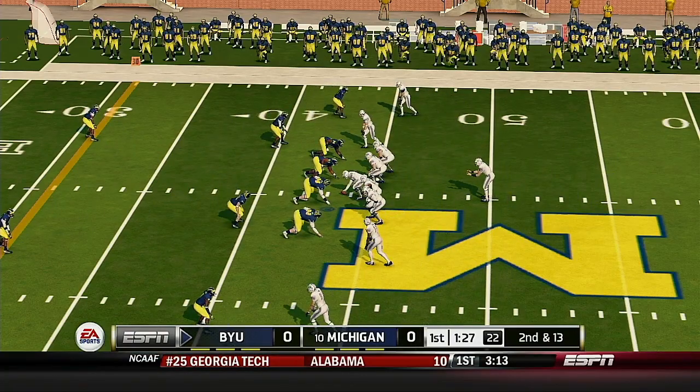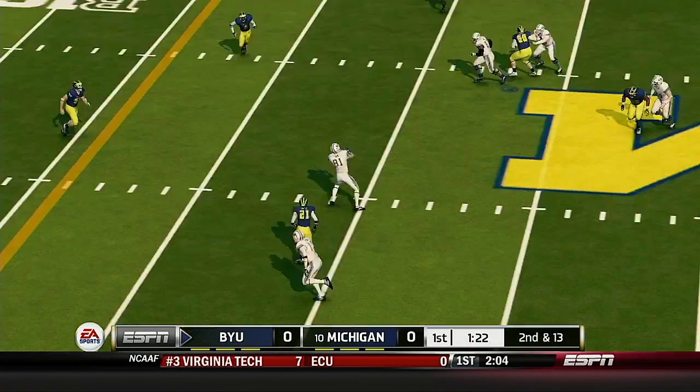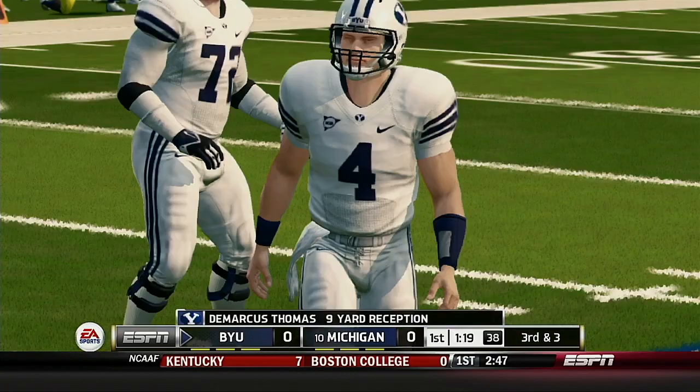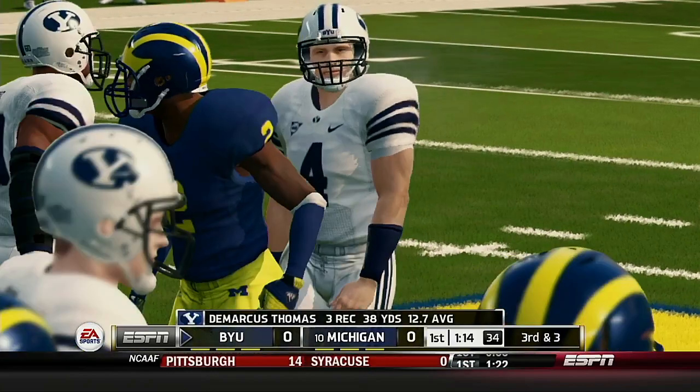Defense looking for another sack here on this second and 13 situation. Fires out to his wideout, and he's tackled at the 34. That's a gain of 10 on the play. That makes it third and 3.